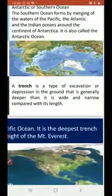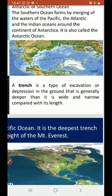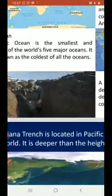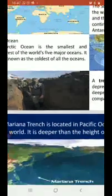A trench is a type of excavation or depression in the ground that is generally deeper than it is wide and narrow compared with its length. Okay, children, over here you can see the picture. It is about the army. When the army goes for a war, they make a trench and they stay in that trench.